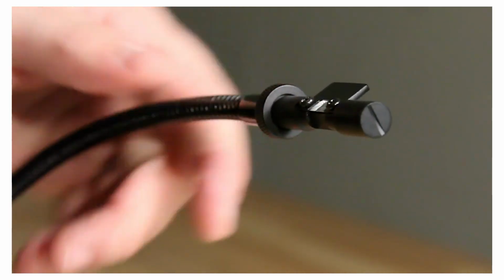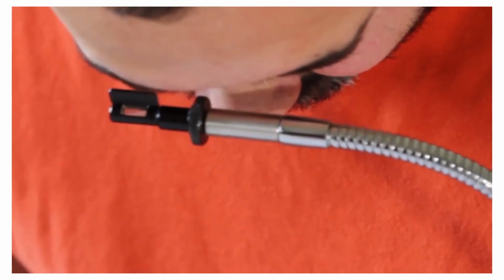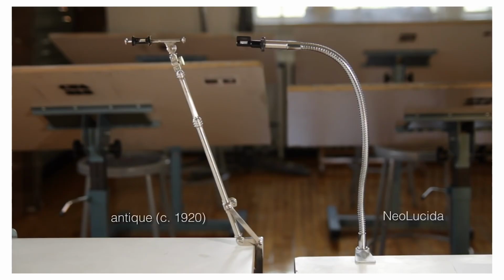The Camera Lucida is still available today, but it's not well known or widely used. So we set about designing a Camera Lucida for today. Pablo Garcia created a modern version of the Camera Lucida, and he called it the Neo Lucida. I would love to test the Neo Lucida and compare it with the original one.